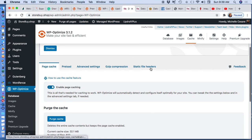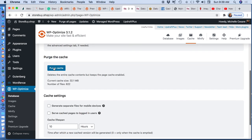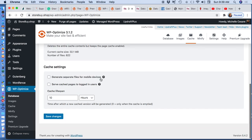Then I have to check out all these settings. Preload, enable page caching, I have that. Purge cache, deletes the entire cache contents, but keeps the page cache enabled. I'll do that. I have to go through these settings again, because now I've been watching videos, using it, studying it, learning it, so I understand it now. Generate separate files for mobile devices. I might do that. Yeah, I might do those.